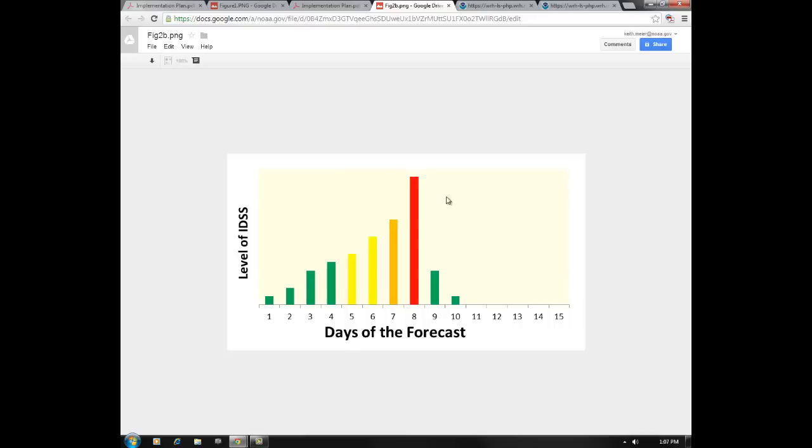You can see by day 6 and day 7 the level of IDSS effort has increased, so maybe it's producing more briefings for customers, emails, webinars, additional products, additional social media posts via Facebook, Twitter, those sorts of things. And then at day 9 and 10, it's anticipated that this event will come rapidly to a close. And this may be a little idealistic.